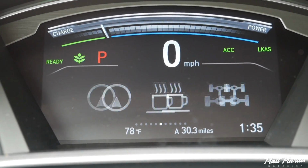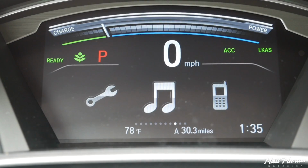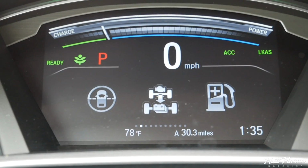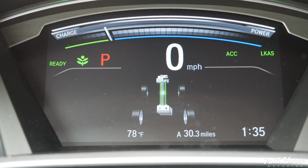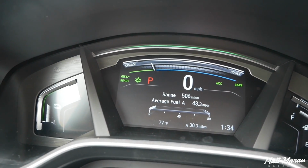If you want more information, you see these menus here and you can scroll through those, and that'll show you your basic stuff like audio, fuel economy, even your compass, and a few other little parameters like all-wheel drive torque split. It will also show you a power meter showing where your power is coming from, whether it's the battery, the engine, both, whatever. So nice that they have it if you want it. If you don't, again, you can just focus on the spectacular fuel economy you're getting here in the CR-V Hybrid instead.